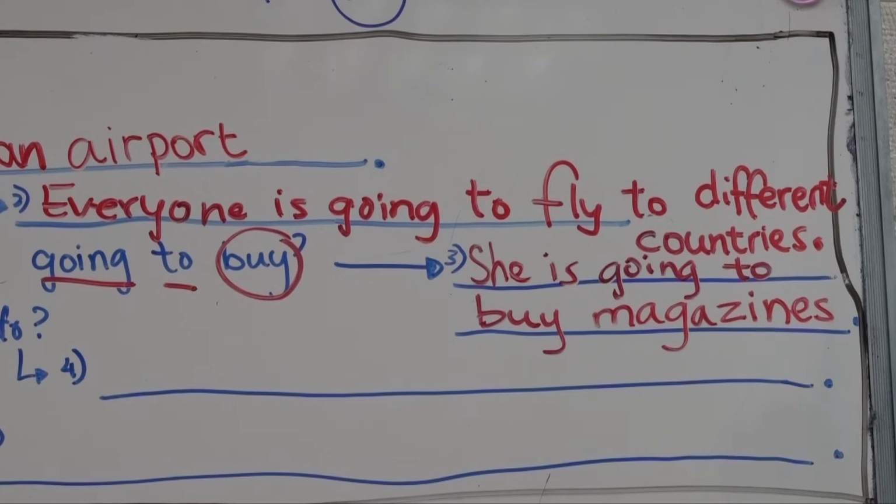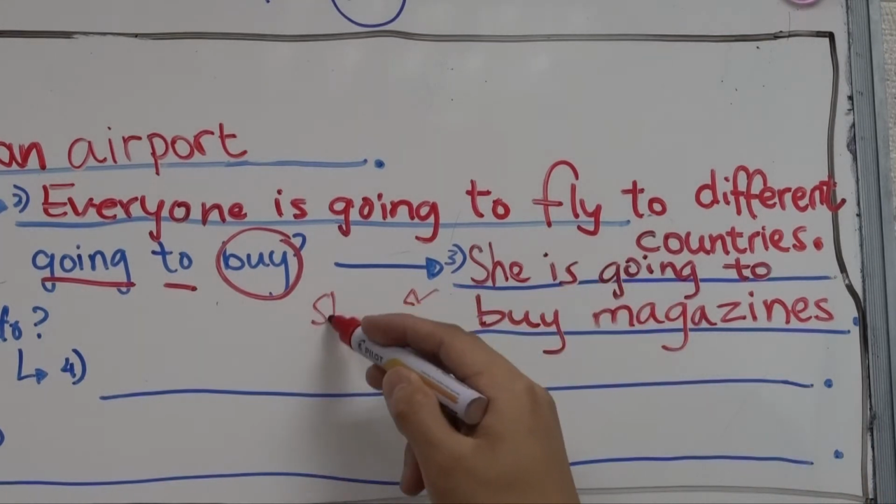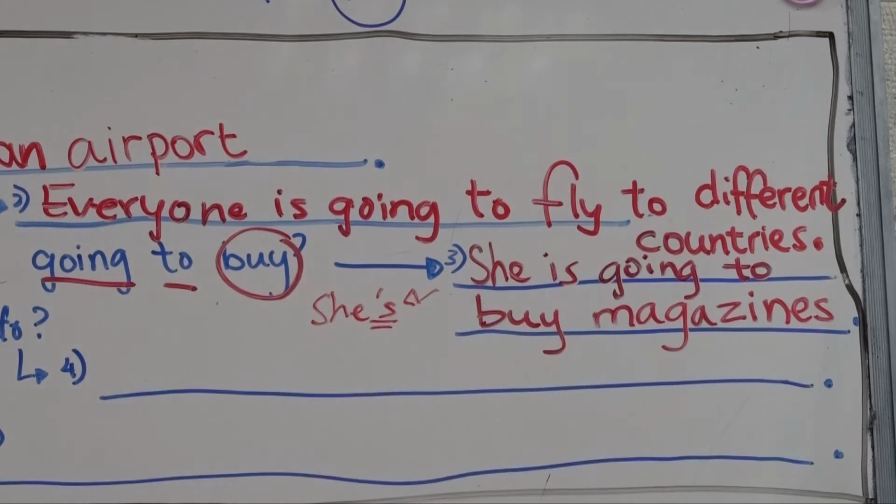Now, remember, if we don't want to write she is, we can also write she's, the apostrophe S, right? Alright, so she is going to buy magazines. Let's listen and see if that's correct.